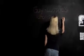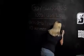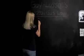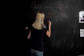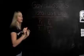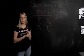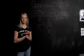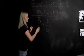Gay-Lussac's ideal gas law. An ideal gas law is where, at constant volume, the pressure of an ideal gas is directly proportional to the absolute temperature. Gay-Lussac's ideal gas law equation is P1 over T1 equals P2 over T2. P1 is initial pressure, T1 is initial absolute temp, P2 is final pressure, and T2 is final absolute temp. In the equation, they're going to equal each other.